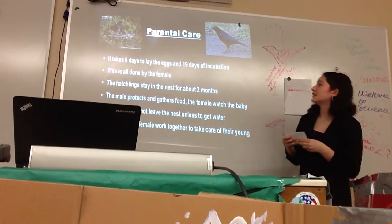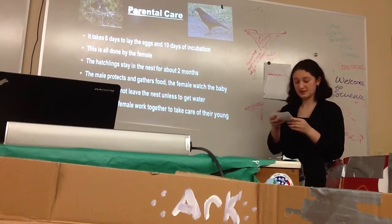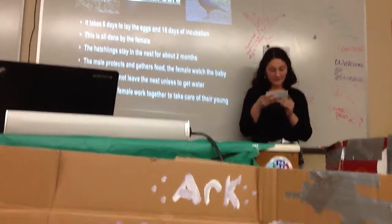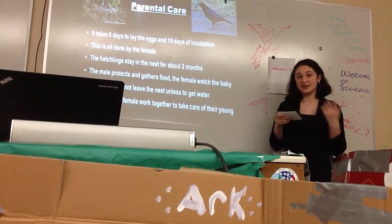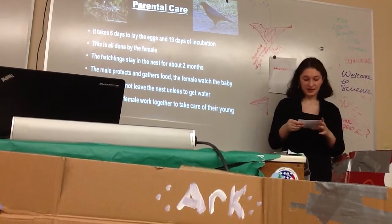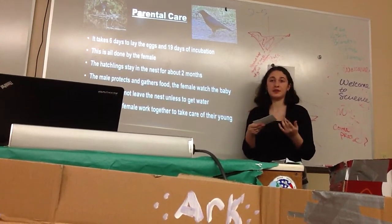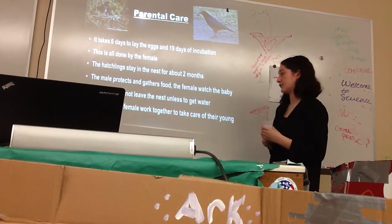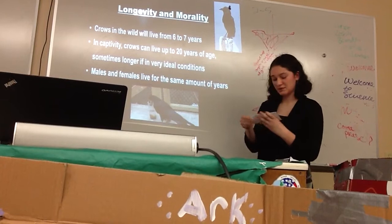Now, the parental care for crows: it takes 6 days to lay the eggs, so they do it over a process of time, and then 19 days for incubation before they finally hatch. The incubation is done by the female, while the male protects and gathers food. They're kind of the protector of the nest. They watch over everything. The hatchlings stay in the nest for 2 months, or until they can fly. The average is 2 months. And the male and the female both work together to care for the chicks, baby crows.